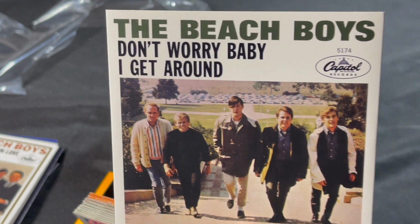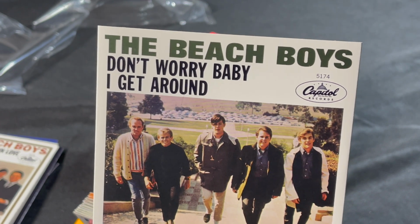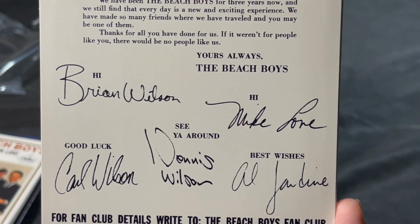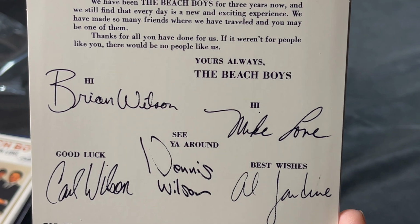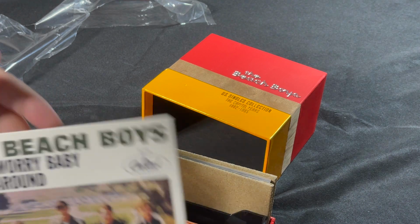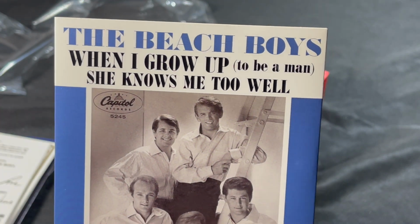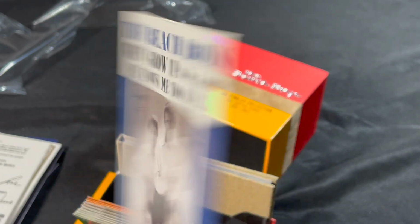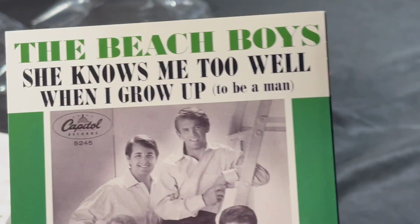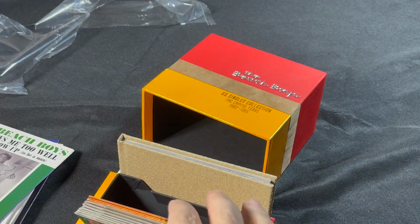There's a beautiful single, if I've ever seen one. Don't Worry Baby, one of the prettiest songs of the whole Beach Boys canon. And I Get Around, which is a great single. Oh, and we have some text here. The band sending their greetings. So, very nice, and I'm sure this is just the Capitol swirl. Yes, it is. Very nice. When I Grow Up to Be a Man, and She Knows Me Too Well. Oh, different colors. Oh, and depending on which side you have facing, the A side and the B side are reversed. Not going to take that one out because, hey, we know what that's going to look like.